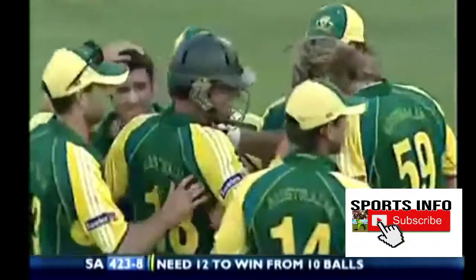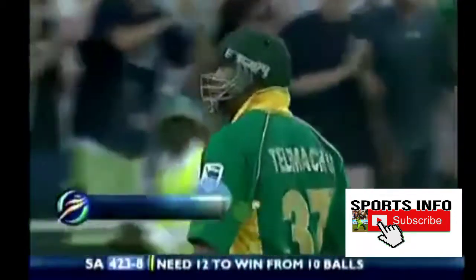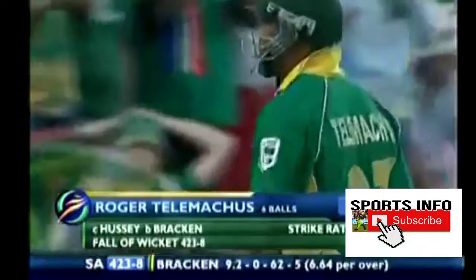It's the very thing the South Africans didn't want to see happen, was a wicket to go down, because now they get into a situation where there's just a possibility they'll get bowled out. Look at Hussey go. Inches off the ground. Brilliantly taken. Well, what a game. 423 for 8.